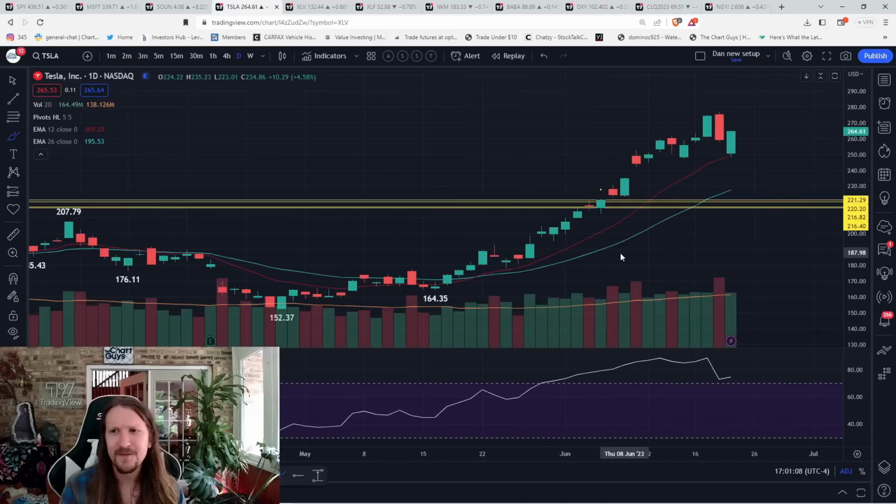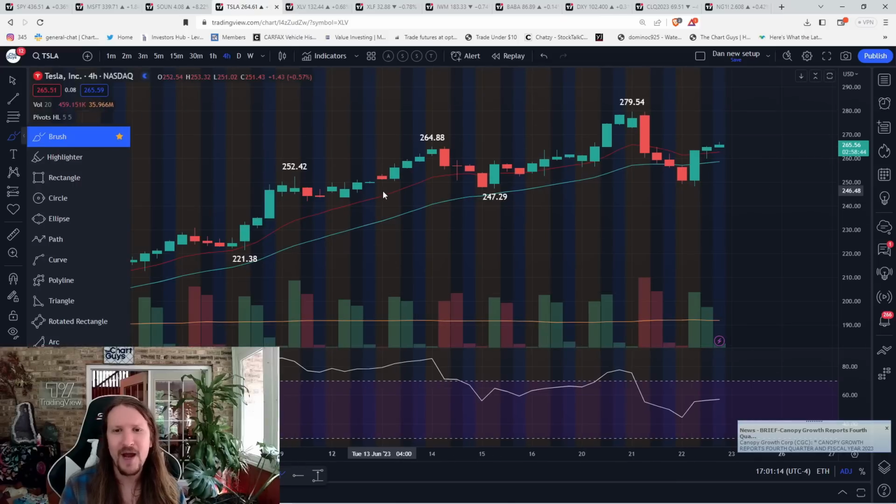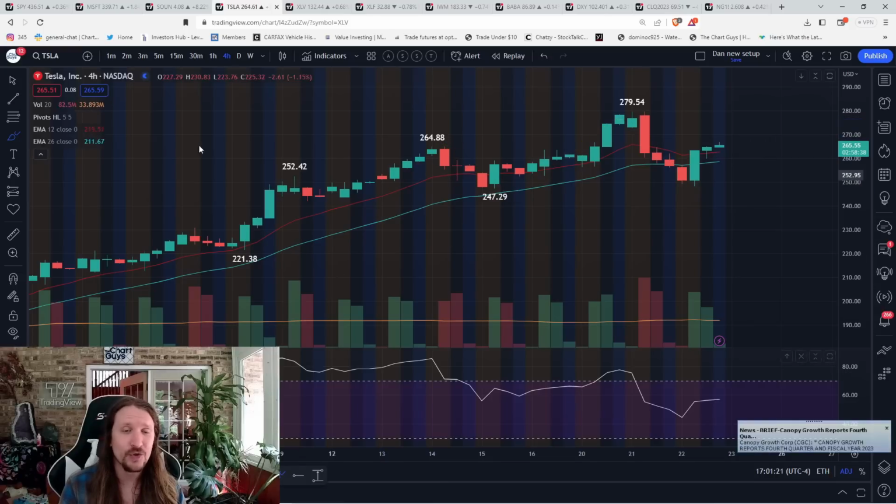The key for tomorrow on Tesla, if it's a red day, we have to watch for a 4-hour head and shoulders as a possibility. If we fail 279.54 and set that 4-hour lower high, head and shoulders is on the table.